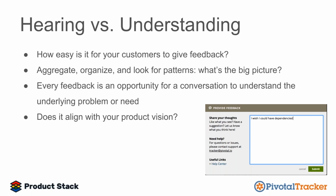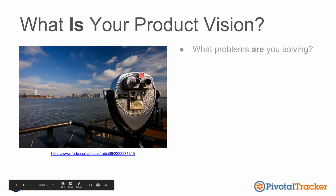And Greg is going to talk a little bit more about this in his section, but just to touch on it, it's very important to understand whether the problem aligns with your product vision, right? So speaking of product vision, it's not always obvious, and next slide, please, Andre.